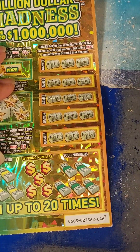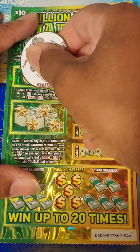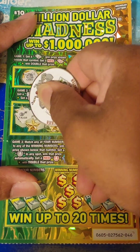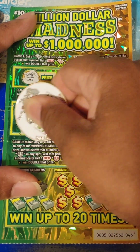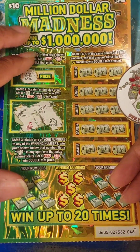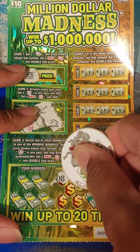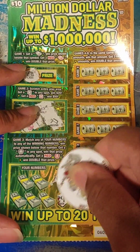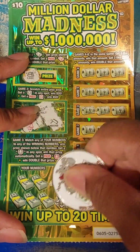On to ticket number 46. And we go back to back. Here we go. Come on, horseshoe. That is cake. Time for twinkle, twinkle. Party favor. A lightning bolt. A hat. And a noisemaker. So no twinkle, twinkle. All right, game 3. Winning numbers are 8, 20, 4, 29, and 30. Clean that up a bit.